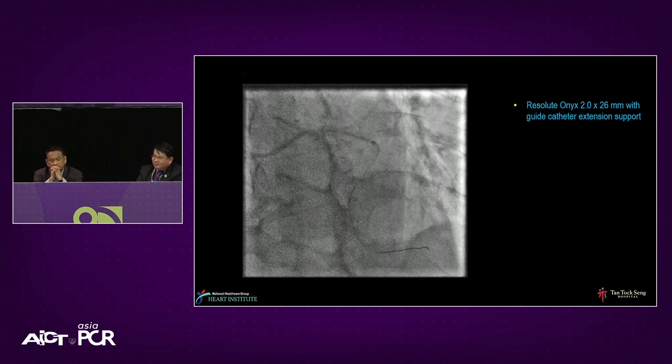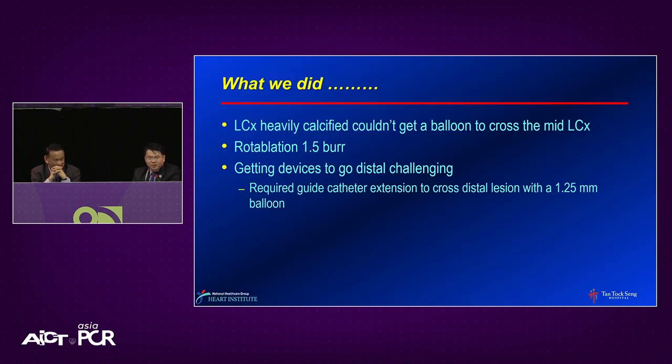Angulator cert is famous for long DCB, not the cross. Sunny, sorry, I really neglected you because I can't see you. Maybe I can ask you, in your experience, if you had to put in a 2-0 stent, would you rather put in a 2-0 DCB or 2-0 stent? For example, the distal cert here. Sunny, if you're on again. Yeah, thank you.